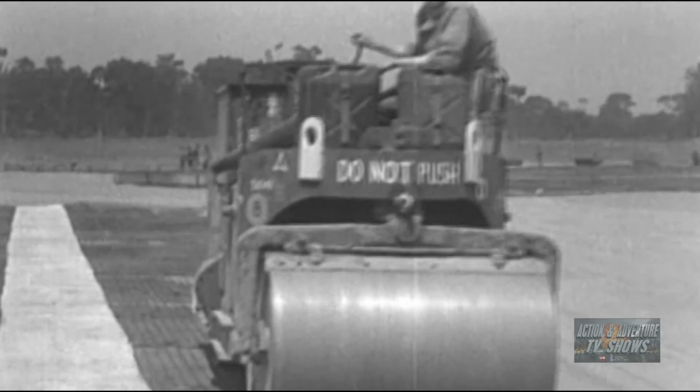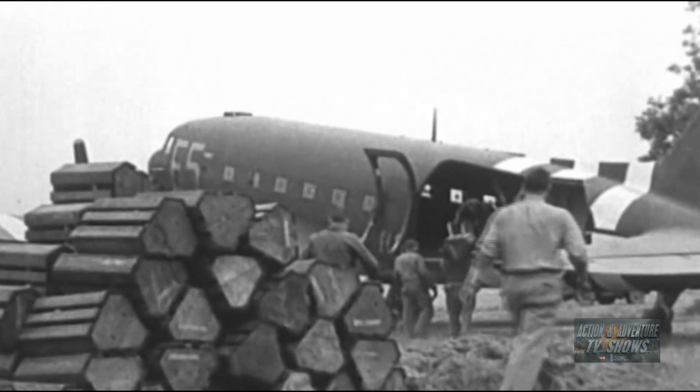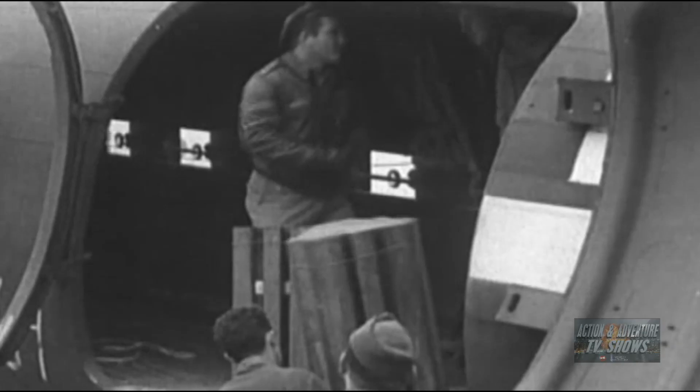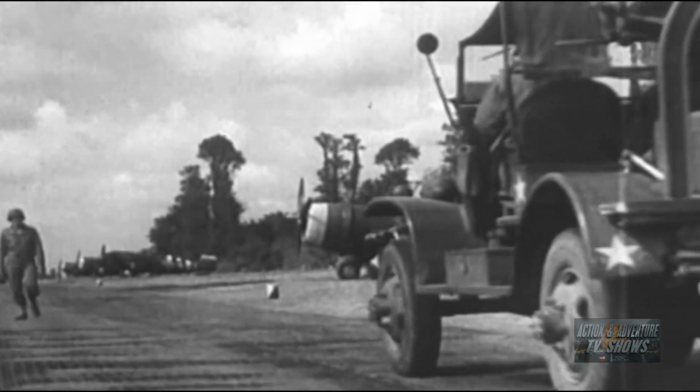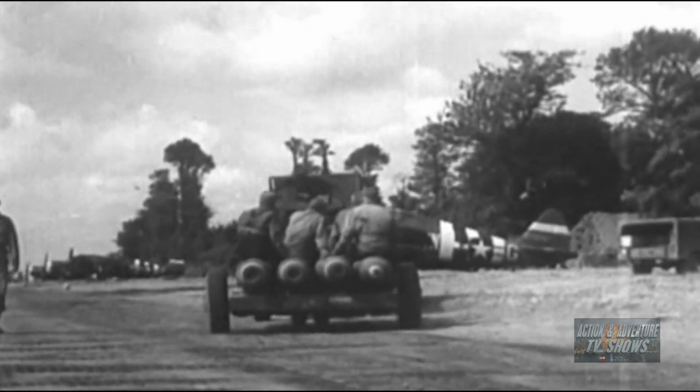Experienced construction units built new airfields on the continent as fast as they were called for. In each case, the strips were in use a miraculously short time after the men started work. The results of their efficiency were readily felt, especially by the enemy.